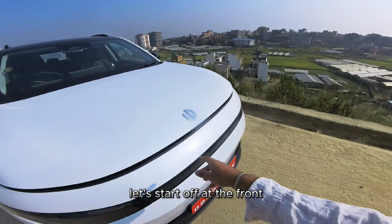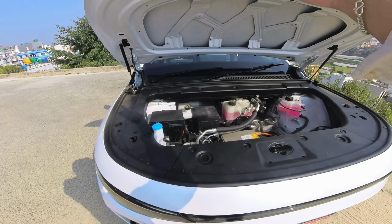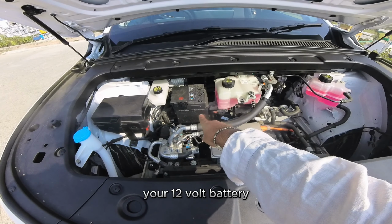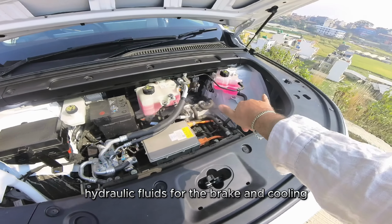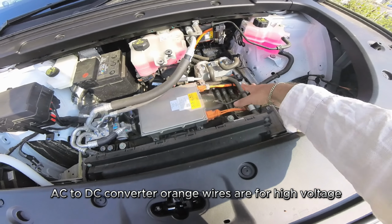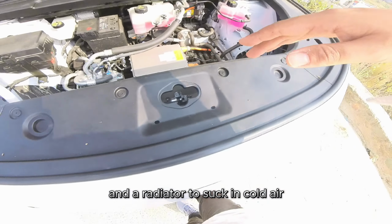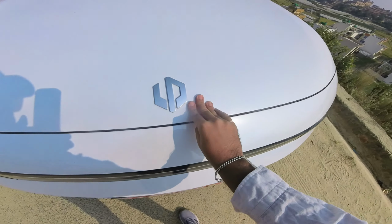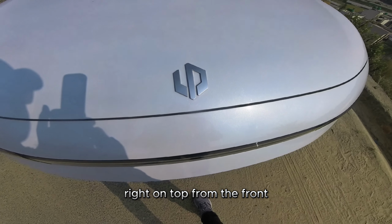Let's start off at the front, where you have hydraulic arms to lift up your massive bonnet, wiper fluids, your fuse box, your 12-volt battery to handle all the internal appliances, hydraulic fluids for the brake and cooling, AC to DC converter, orange wires are for high voltage, and a radiator to suck in cold air for your AC purposes. Let me close this and start off with the Leap Motor badge right on top.